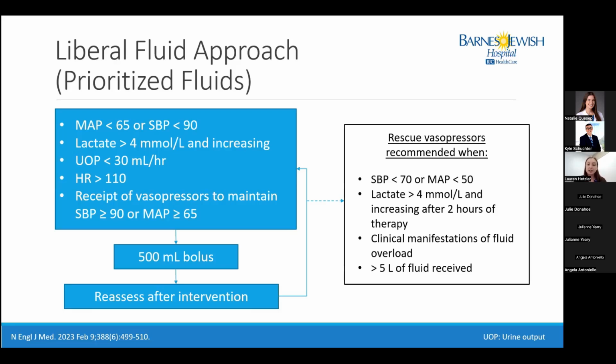And then criteria in this arm for rescue vasopressors was severe hypotension or systolic under 70, MAP under 50. If their lactate was over 4 and increasing after 2 hours of therapy, if they had clinical manifestations of fluid overload, or if they had received 5 liters of fluid. 5 liters was sort of the maximum they set.